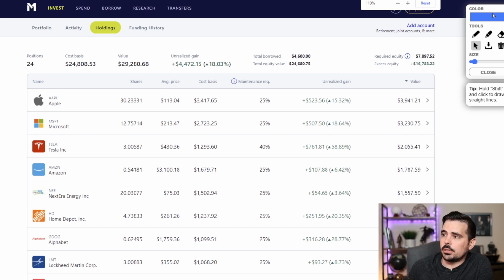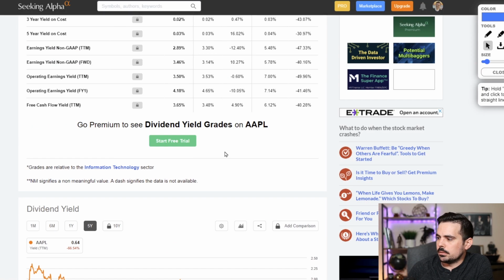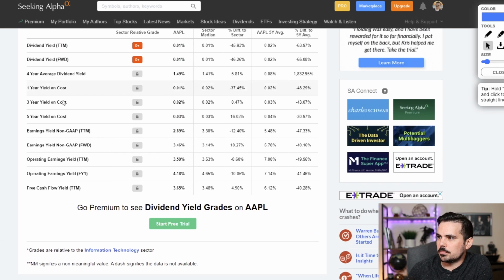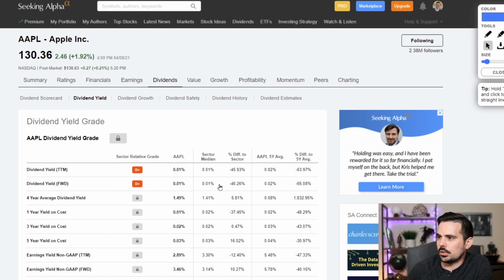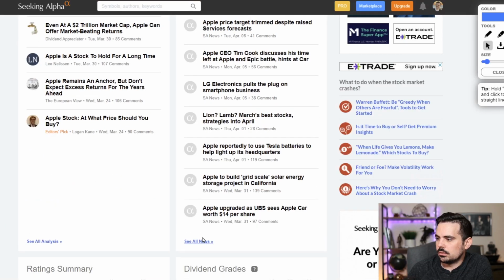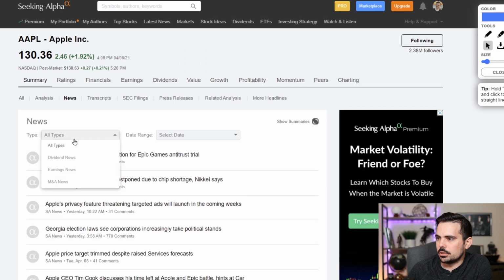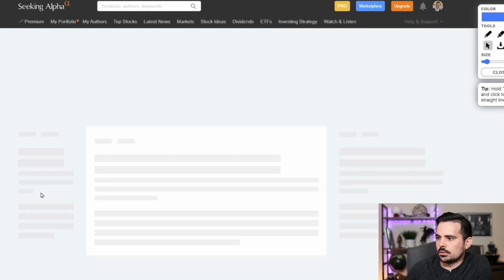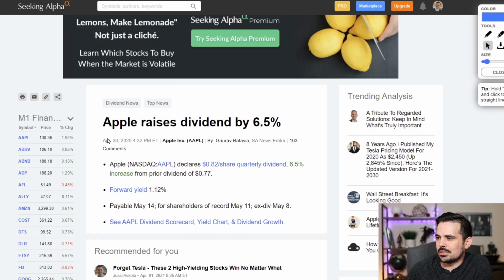Dividend growth is going to be a big thing, right? So the reason this yield on cost keeps going up is because companies like Apple, if I go here, raise their dividend payouts, and that yield goes up. So let me go here. Dividend news. So we can see here, back in April of 2020, so this was a year ago. So hopefully this year they're going to have a good increase.